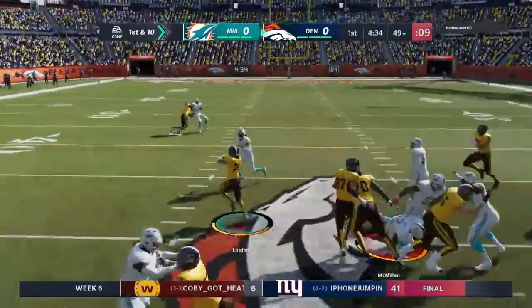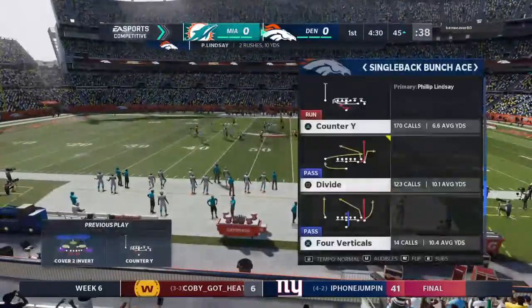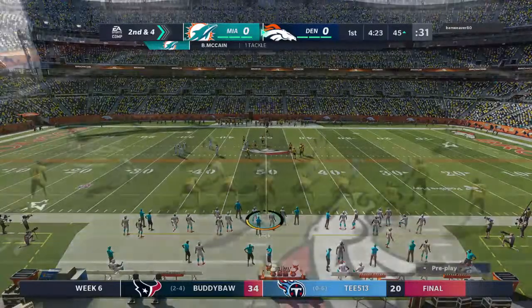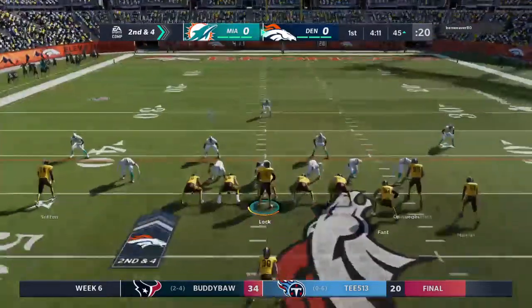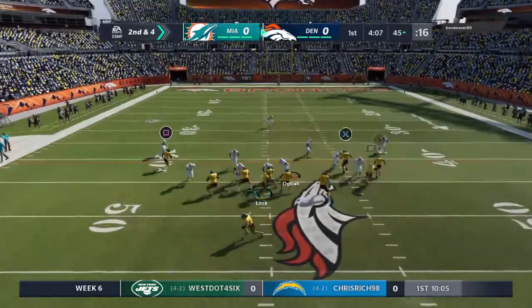On 1st and 10, it's Lindsey. And he's across midfield and into Miami territory. It's a 6-yard pickup, and it gets him to 2nd and 4. 6 yards on that last play. Here's 2nd and 4. At the Dolphins' 45-yard line.